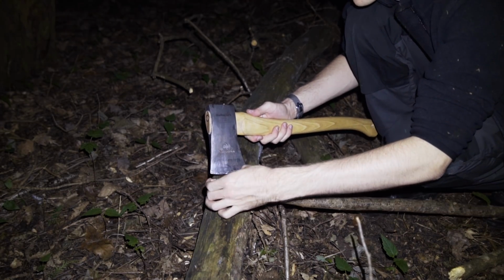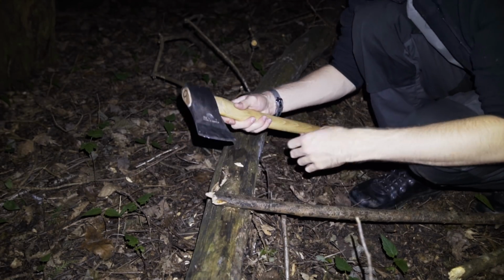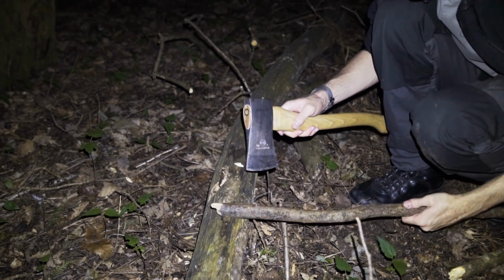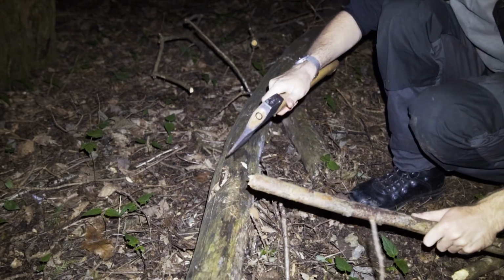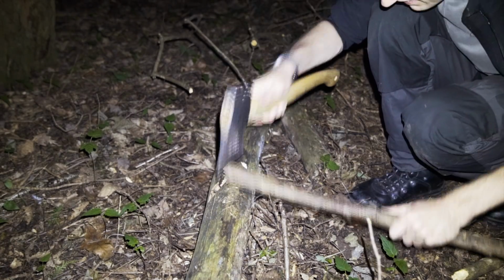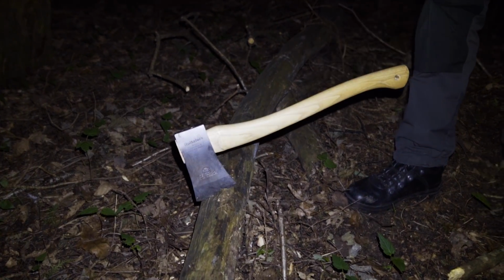What I'm really making sure is that I don't want any accidents this trip, so I'm keeping my hands well away from the blade, because I've sharpened these up. Yeah, we've got an amazing first aid kit. Don't want to use it though. There we go.